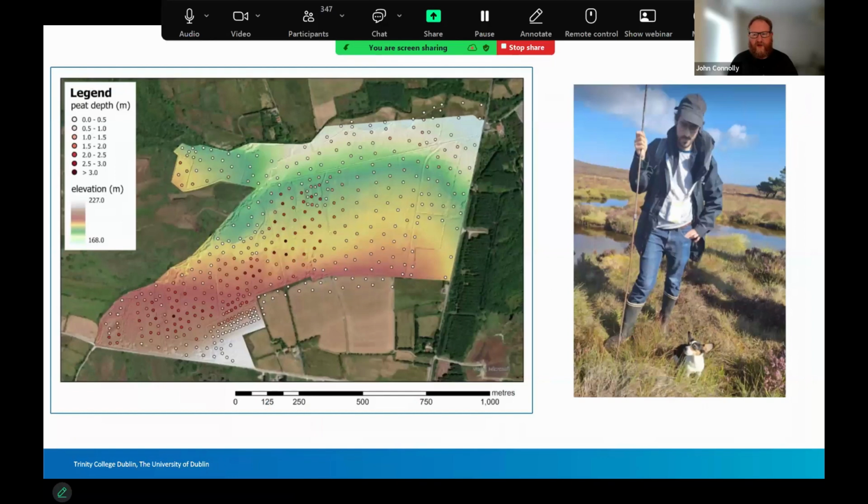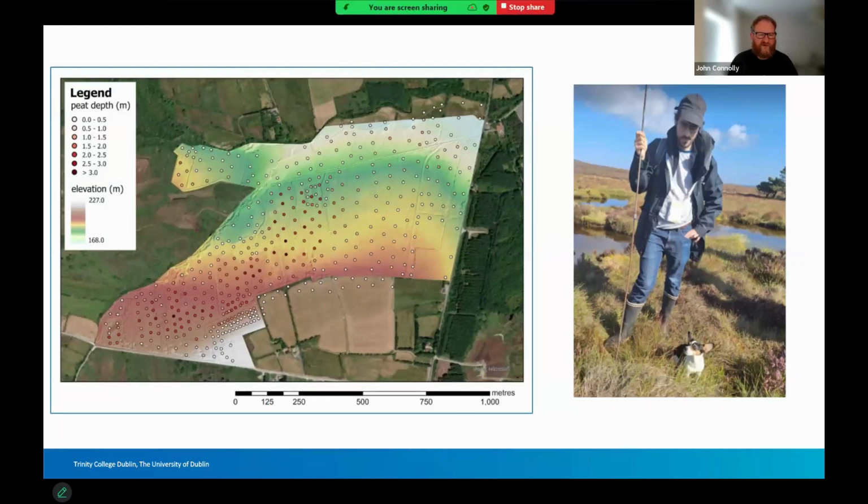Okay. The guys on the ground have done amazing work. So the Teagasc guys have done peat coring right across the area. This is really heavy going. So they've measured the peat depth right across the site as well. And you can see how peat depth varies from the white dots, which are about up to 50 centimeters, right up to the darker red and the brown dots, which are greater than 2 meters in depth. So this site contains quite a lot of peat. Probably in the thousands of tons of peat, particularly in the deeper areas. And on the right hand side, you can see one of my postdocs, Louis, with the kind of rods that we use to measure peat depth.